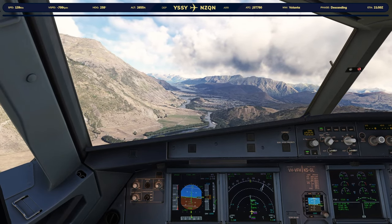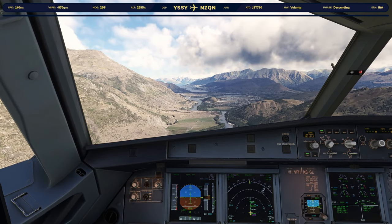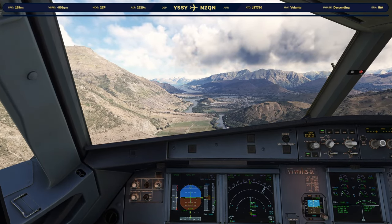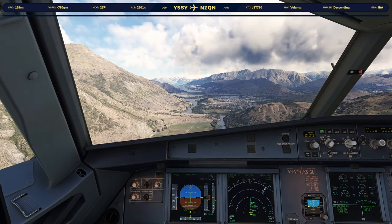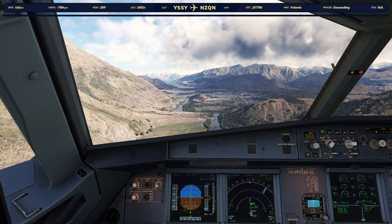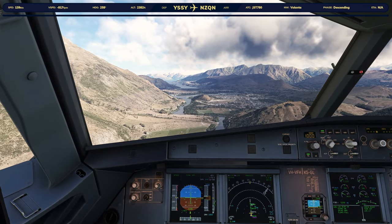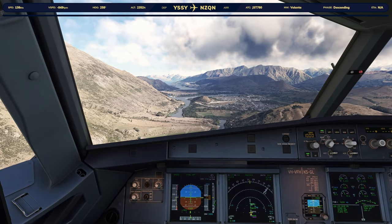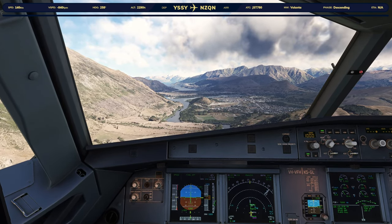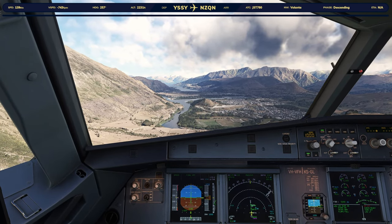Minimum. Continue. Pedro, have a good landing, thank you. Okay, here we go, autopilot off. We're going to go manual on this one.